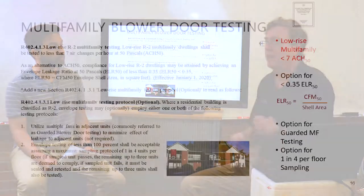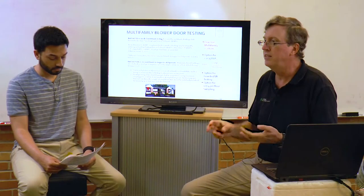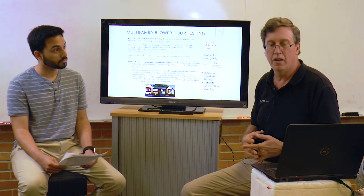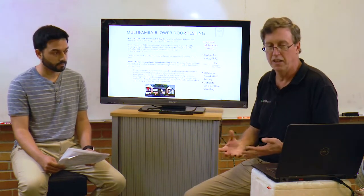Yes and no. Again, we already have this option of multifamily testing in our previous old code, but not too many people do it. They opt for the visual inspection checklist. Today, in the new code, the visual inspection checklist is mandatory on single family and multifamily, and so is doing a test. The basic change here or new thing is that the multifamily units only have to pass less than 7 ACH50.